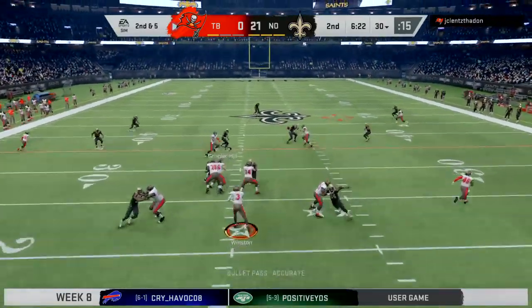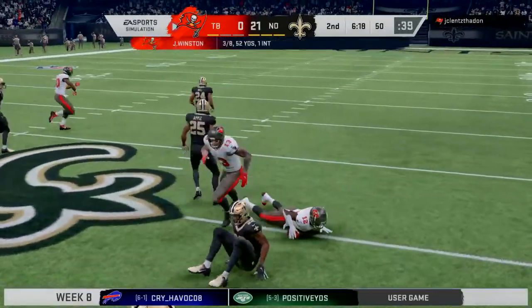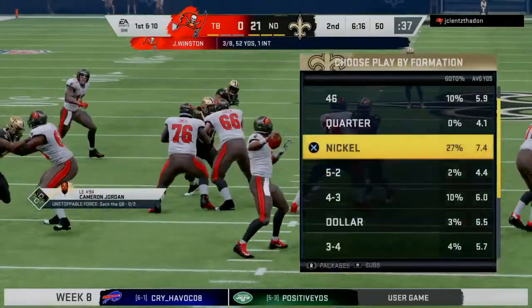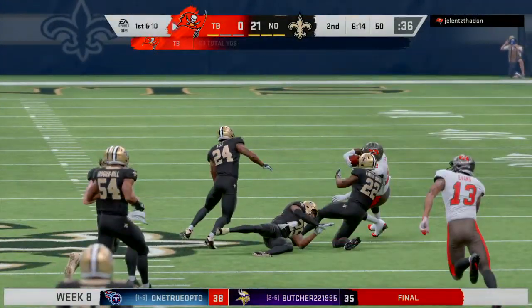From the 30 on 2nd down, Winston. There's the Penn State man. It's Chris Godwin. And he's brought down after a very nice gain. That one, a gain of 20 and a first down.